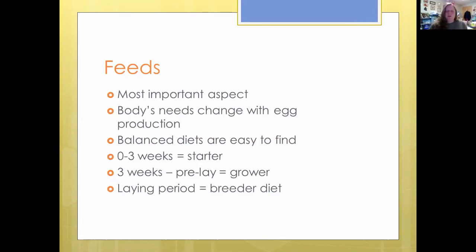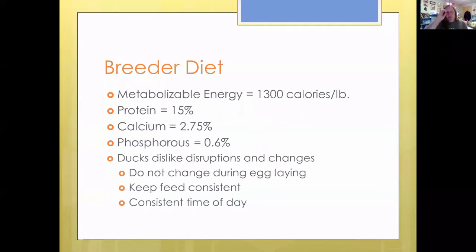So when they're young, feed them a duck starter or a waterfowl starter. Then from about 3 weeks until maybe week 20 or so, you're going to give them a grower. After that time, about a couple weeks before they start laying, you want to have them on a breeder diet. So let's talk about that in a little bit more detail.